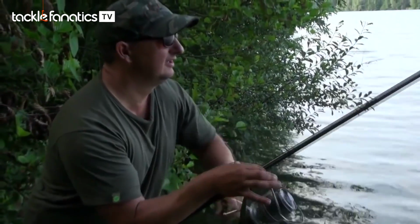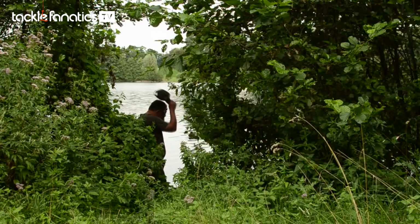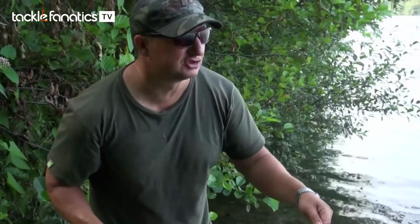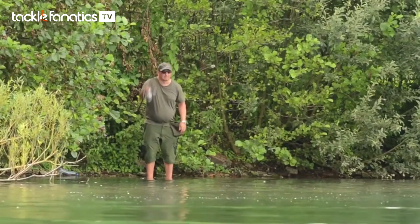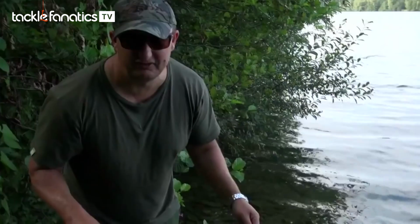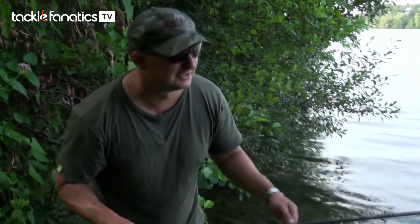Well, that's coming up lovely and clean. It's been a very exhilarating but frustrating couple of hours here. The fish have continued to show just beyond where I'm fishing, the other side of a snag tree from where I'm fishing. I saw the massive koi, there's a 50-pound koi in here, and I saw that come through and it was drifting around out on the surface.